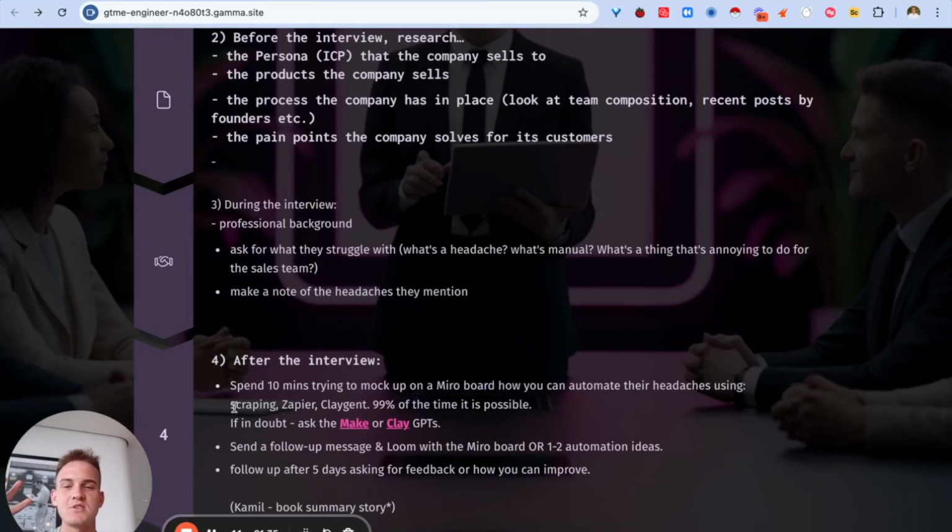So 99% of the stuff that sales teams do manually right now can be automated via scraping. So scraping a website and extracting data automatically, either through a simple Zapier, like, hey, the trigger is this and the action is this, right? Like if this happens, then this happens. For example, if a meeting gets booked, we will then automatically go and enrich the LinkedIn profile of the person, grab their domain, and scrape their website. And the same thing with a Clay agent. A Clay agent can probably do 80% of what sales reps spend hours doing every single day.